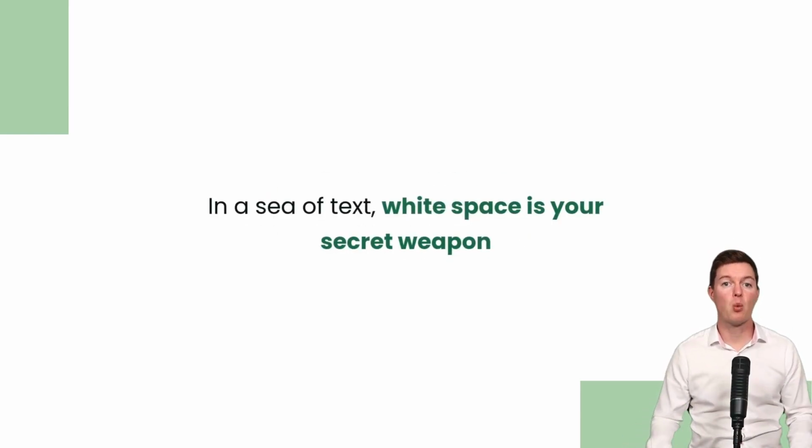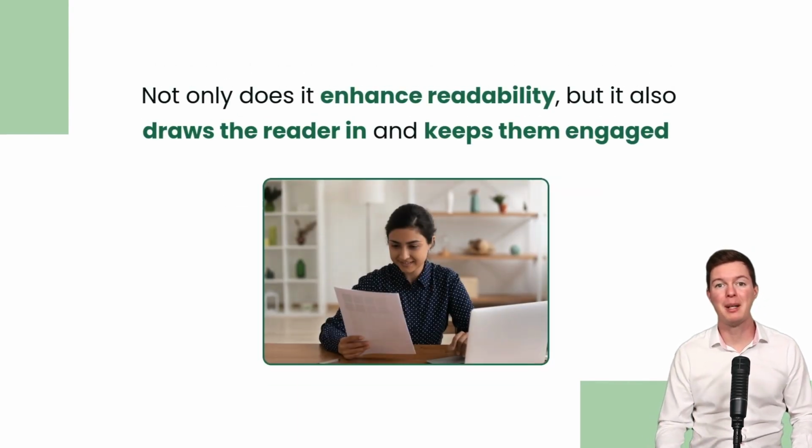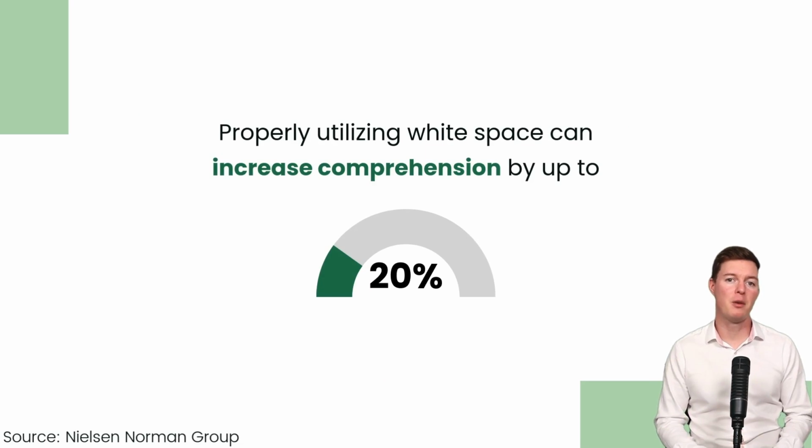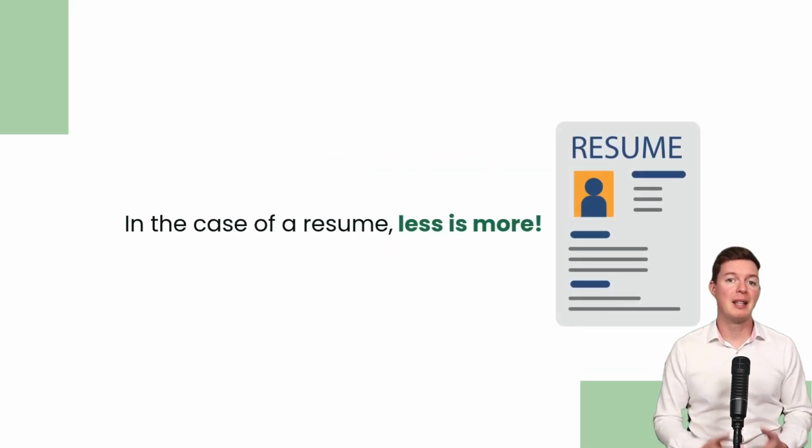In a sea of text, white space is your secret weapon. Not only does it enhance readability, but it also draws the reader in and keeps them engaged. Studies conducted by Nielsen Norman Group have shown that properly utilizing white space can increase comprehension by up to 20%. Remember, in the case of a resume, less is more. Don't take this as an excuse to reduce the font size to really small levels though, so they can't read it.